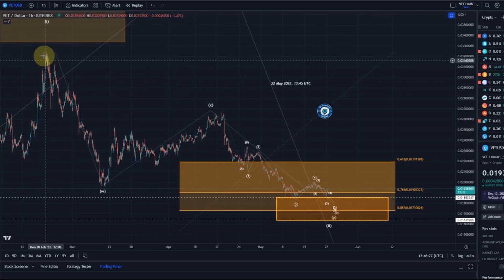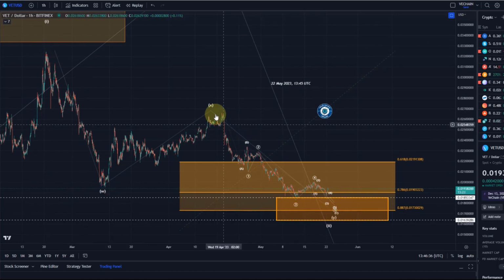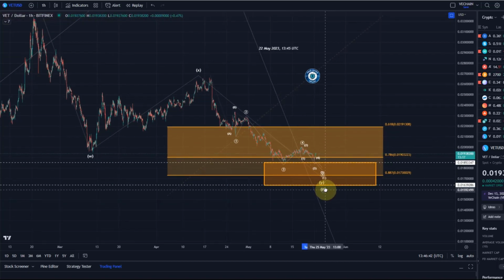Now, let's first look at the larger, higher degree count, or where we come from actually. We still look at this rally into the February high as a wave 1, and we're now coming down in a WXY correction. What is really interesting at the moment is this Y wave, because that's the wave we are in. This part of the correction is part of a wave 2.